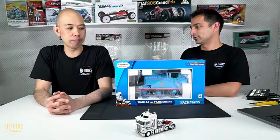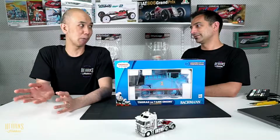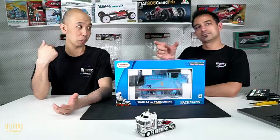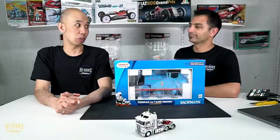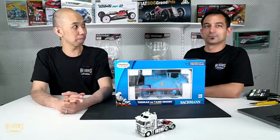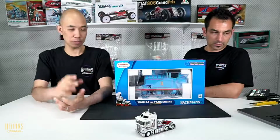EP8210. Actually, this is a G gauge. So you've jumped a couple, haven't you? I think I've jumped a few sizes here. Normally we would get 00, which is about the same size as that double Fairlie we had before. We're probably about this long, really. And instead you've got yourself a G scale, which is garden scale. Yep, which, as you can see, is massive. Huge. It's pretty cool. What's G scale? That's like 24 scale, because the figures are 24 scale. That's a good question, actually. Yeah, it's huge. Pretty chunky.